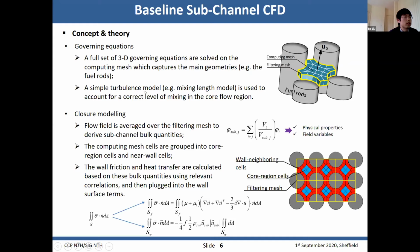As mentioned in the previous slides, we solve a full set of three-dimensional governing equations on a coarse grid, which captures the main geometry in a fuel bundle, for example, the fuel rods. The computing mesh generally looks like this. A simple turbulence model is used to account for the correct level of mixing in the core flow region.